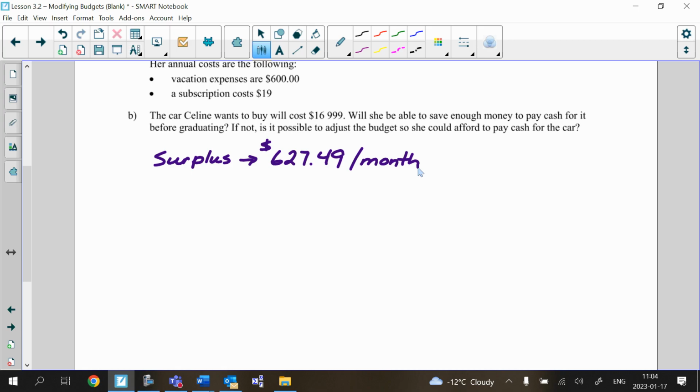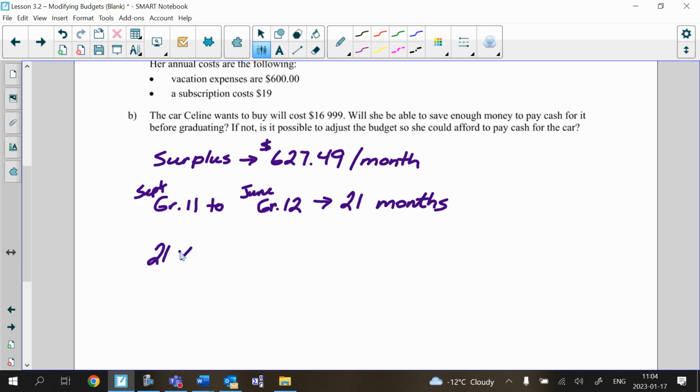So from September grade 11 to June grade 12 is 12 plus 9, which is 21 months. And she's getting a surplus of $627.49 per month. So if she continues with that surplus over the 21 months, by the time June of her grade 12 year hits, when I multiply those, she's going to have $13,177.29. Not quite enough. Not enough to pay cash for the vehicle.